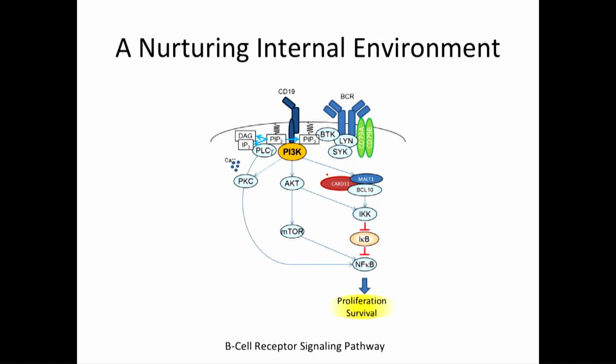Within the cell, there is also a nurturing environment, an internal signal that propagates the growth signals. And I know that this type of diagram can be quite scary, but I think it's also important to understand that the nurturing environment can signal through these different receptors to promote the CLL cell's growth and survival. And some of the proteins that are indicated in this cascade are some of the very proteins that can be targeted by some of the novel agents we have today.